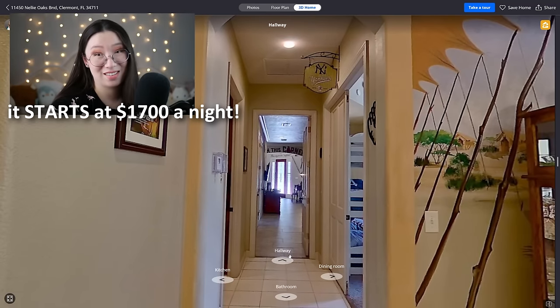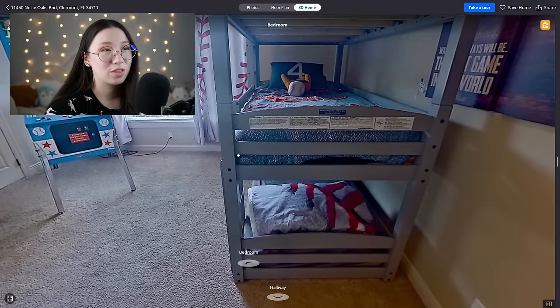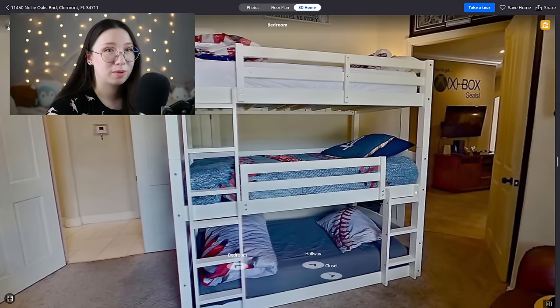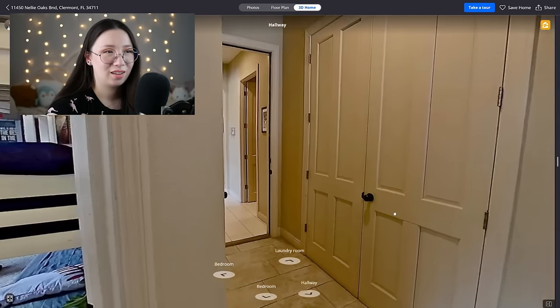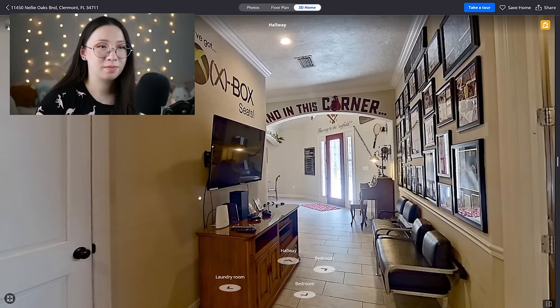Okay, I'm gonna guess the next one is Yankees themed. Yep. With a triple bunk bed. Double bunk beds. This is a small space for 6 children. And this is so weird. There's just a hallway in which there's an Xbox. This isn't cozy at all. It's literally a hallway.